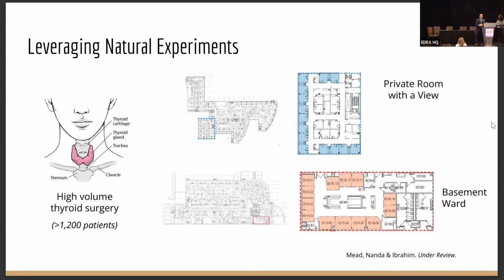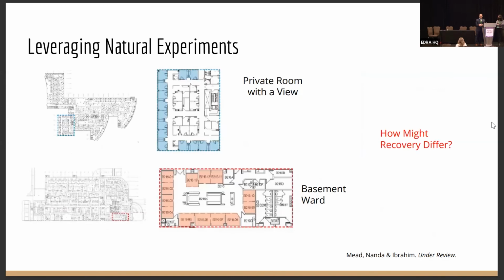We're a high volume thyroid surgery center. We do well over a few hundred cases a year. And half of those patients go to that basement ward with no windows. And half of them go to these private rooms up on the 12th floor. And it's just randomly allocated based on where space is available. So it kind of created this interesting question: could we actually evaluate the differences in this novel natural experiment?